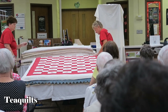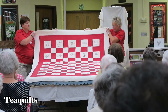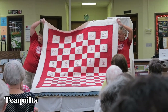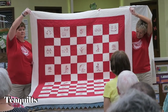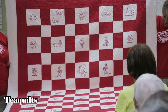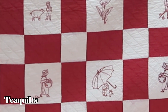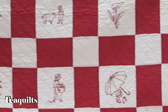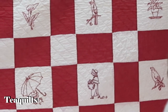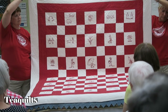Our next quilt is a very special one also. It is called a Penny Red and White Square. It is currently owned by Doris Myatt of Pekin. It is 64 inches by 83 inches. She said crib size, and I'm not sure why she said crib size, because that doesn't make good sense to me, because it's too large. But she said that the quilt was made by Gladys Aileen Martin Williams.